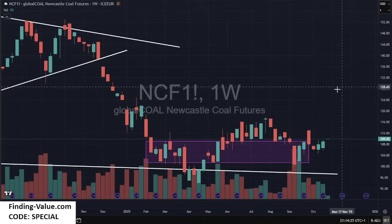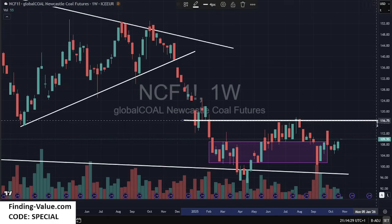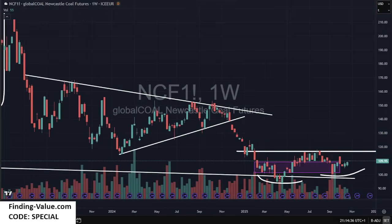Newcastle coal futures are up 0.9%. I like it. Perhaps this is like a double bottom, and maybe we can work our way on up and start into a bull market for coal. Finish this retest completely off.